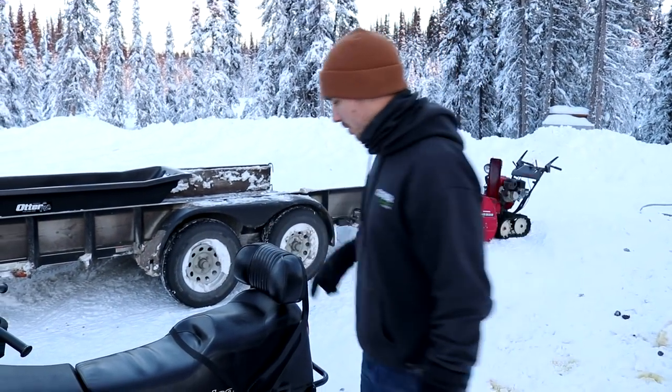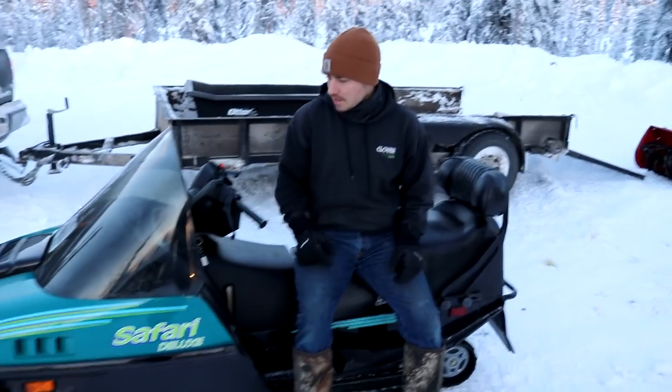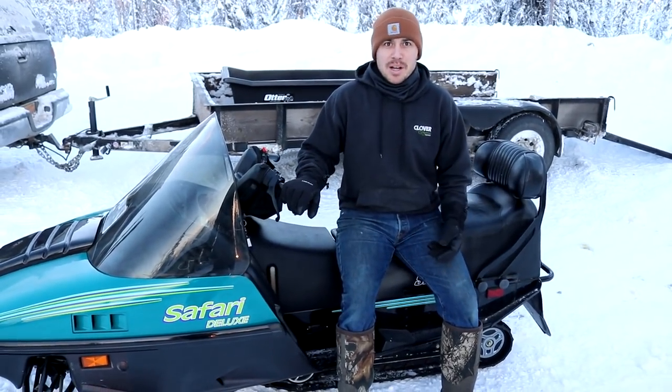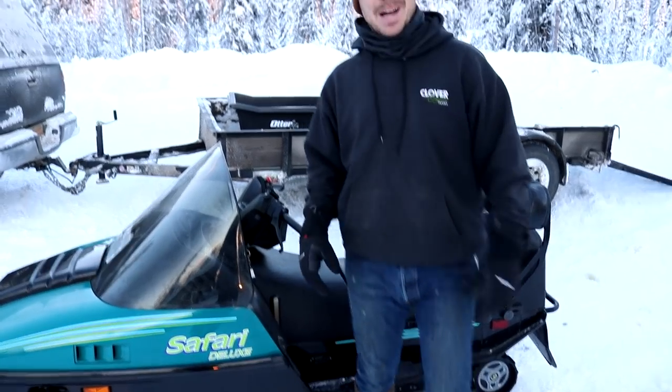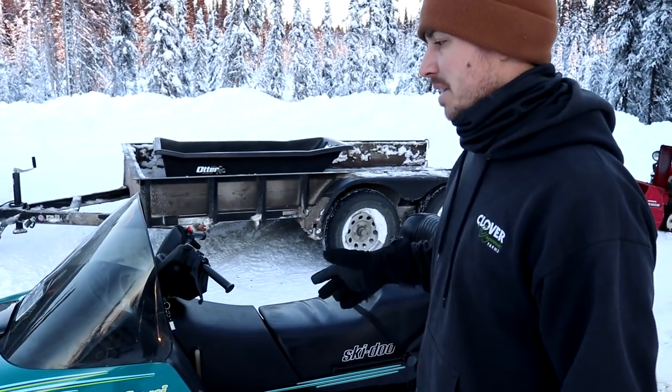Back, this is what we picked up, and it's a '94 Ski-Doo. I don't really know how to pronounce it. And I've never ridden a snow machine before, so we're gonna learn. I almost crashed loading it on the trailer, but it's a '94.